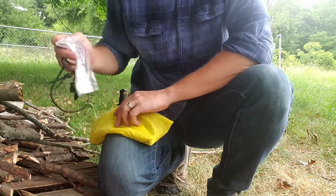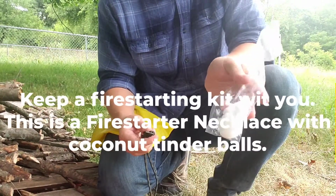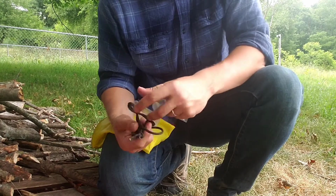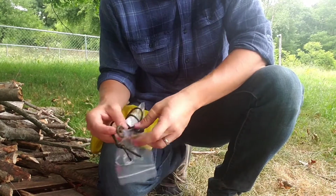Alright, another thing you should always have in your survival kit, some sort of fire starting kit. So here I've got some coconut, cotton ball, tinder fire starters, and a fire starter necklace. It's lightweight, it's a ceramic striker with a ferrocerium rod, so this will light up in any condition.